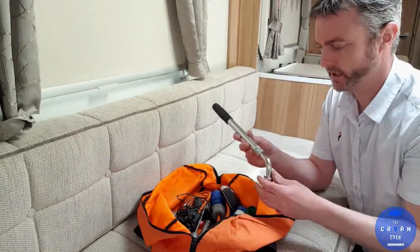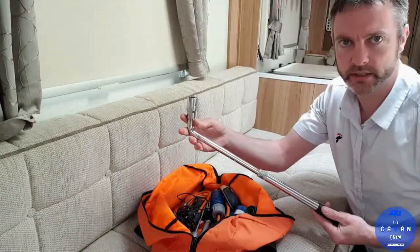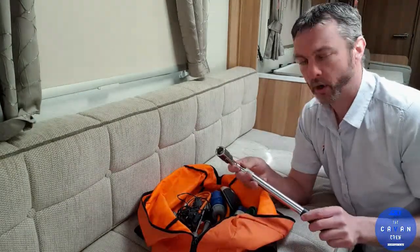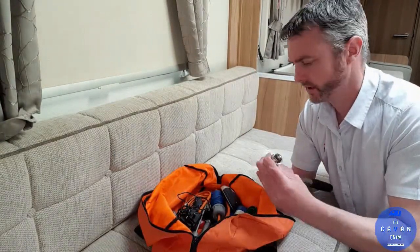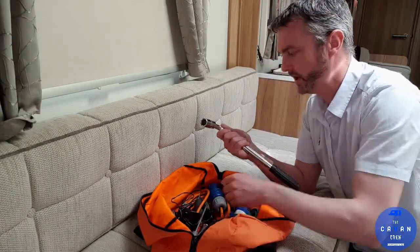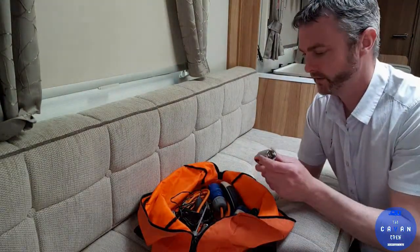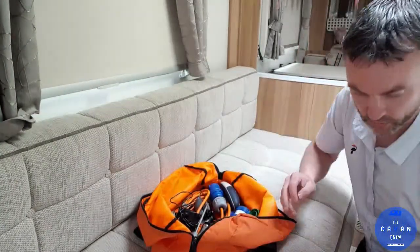We have a telescopic wheel wrench as well. So this is what I use if we need to change a wheel. It's also used for the motor mover, and we can change the socket for whatever job we need to do. So if I needed to use this on the car, I have a 21mm in the car. This one is a 19mm for the caravan wheel, and it also suits the motor mover.